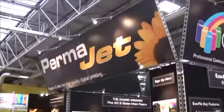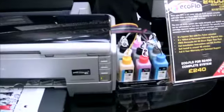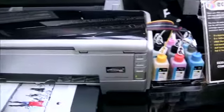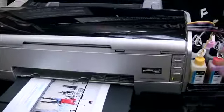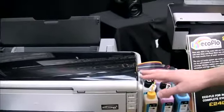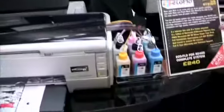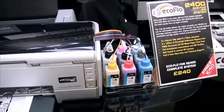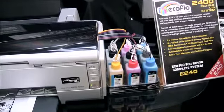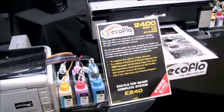Let's have a look at this one. This is an Epson R2400, which happens to be the printer I have myself at home. This is an older printer now, but it is still very popular, as you have one yourself. Yes, absolutely, and of course there are people requesting to convert them now because the price of cartridges is rocketing. Yeah, they cost the earth. The savings you make on these kinds of systems are 80% or better, and you can't avoid that. You've got to really consider it.